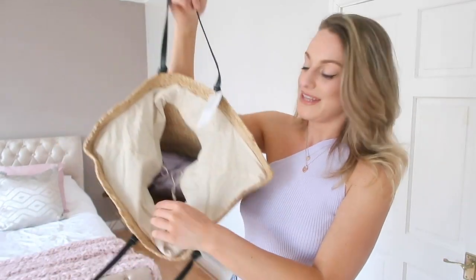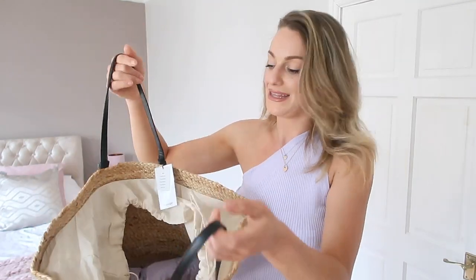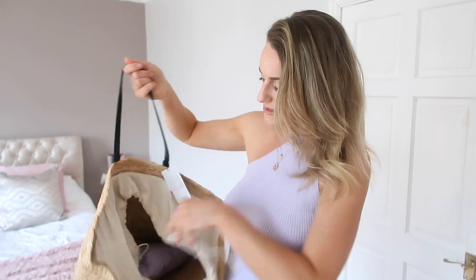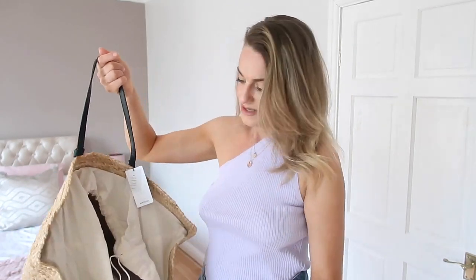I really like the inside of this, and I like how it's got this bit to pull it together, because I always think if you've got a bag like this and you just put it down, everything tends to fall out of it, or everyone can see what's in your bag. But because it's got this squeezy bit, that makes it so much easier to keep everything in, so it's just so much better.